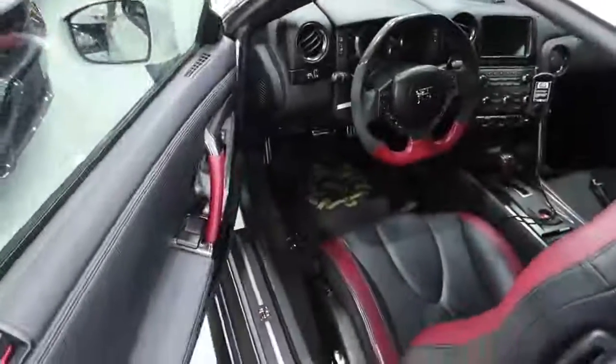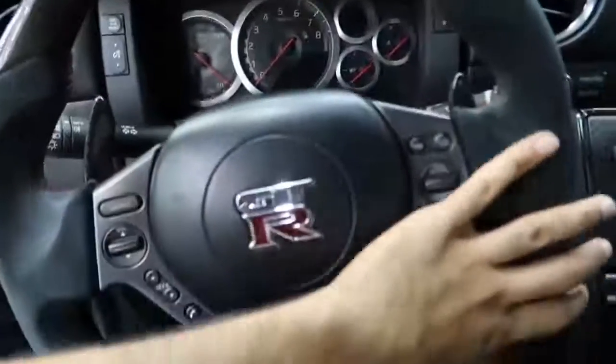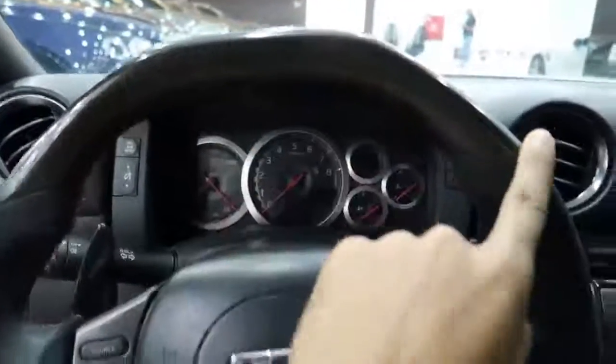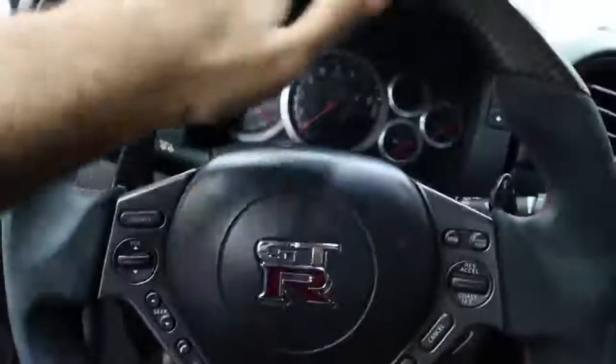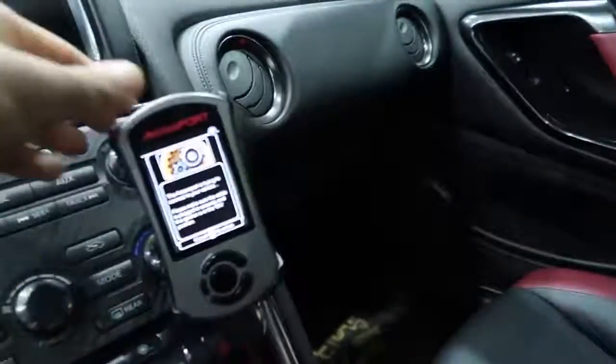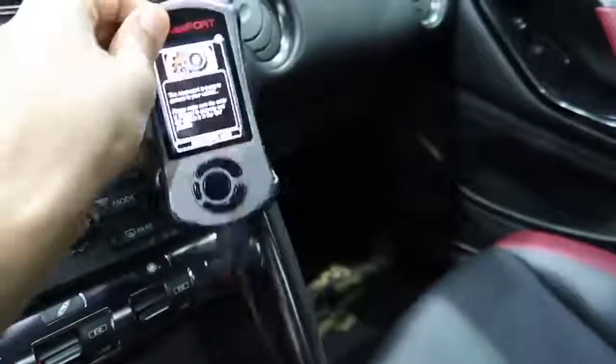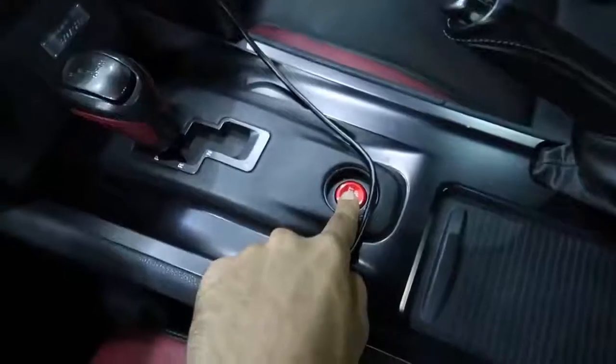Wow. Oh my goodness. Wow. So this actually has a custom steering wheel, guys. It has Alcantara, it has carbon fiber, and just the design in general is so cool. And since this is a customized car, you have this. I'm pretty sure this controls a lot of things, but we're just gonna put this back. This is the start button, here we go.